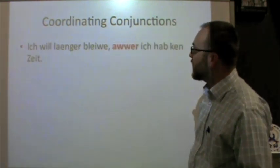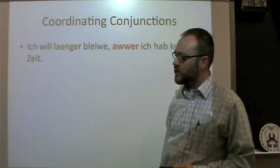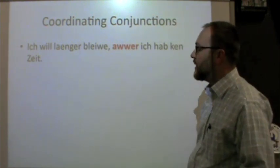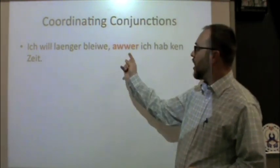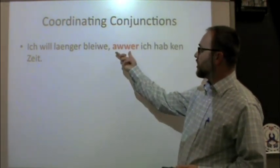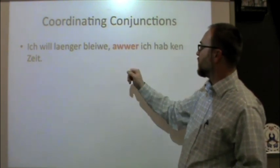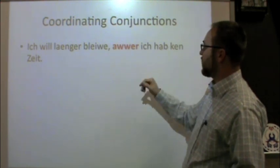Alright, some examples. We're taking two clauses or two ideas and combining them in the middle with a coordinating conjunction. Here's an example. Ich will länger bleiben, aber ich hab keine Zeit. I want to stay longer, but I don't have time. So here's our coordinating conjunction, combining the two clauses together, the two ideas. Nothing changes. Subject, conjugated verb, other stuff. Coordinating conjunction, subject, conjugated verb, other stuff.